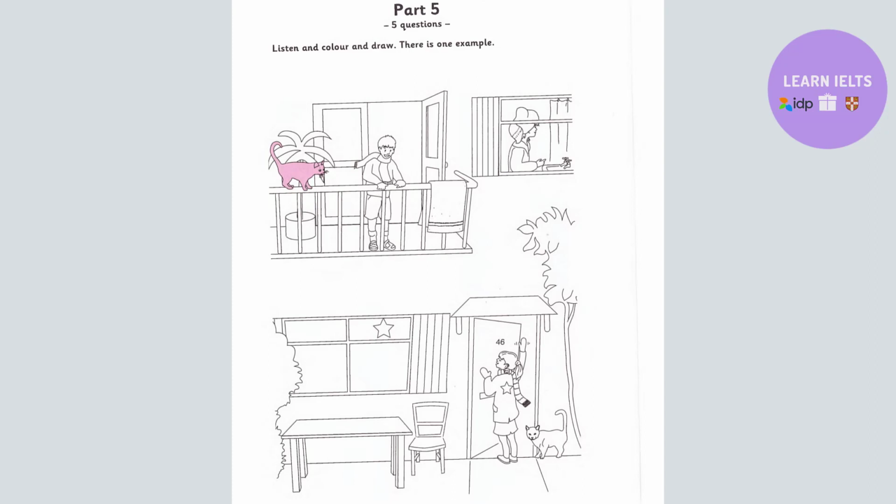Five. Now, can you see the star? Which one? The one in the window? That's right. Colour that star for me now. Make it purple. All right. I like this picture now. Me too.